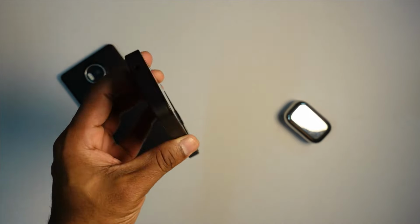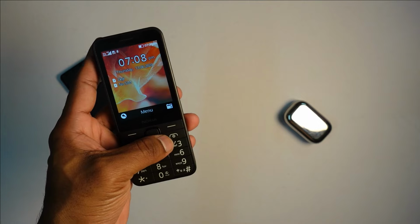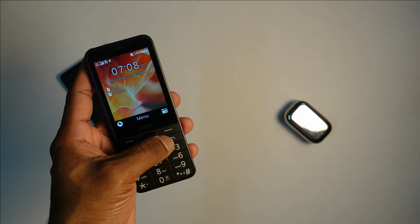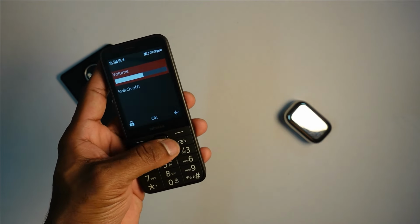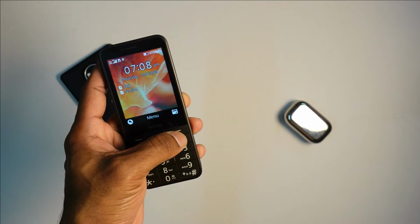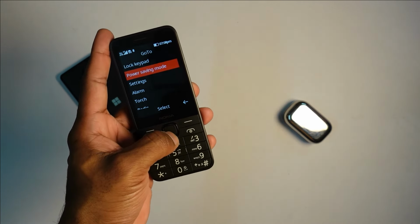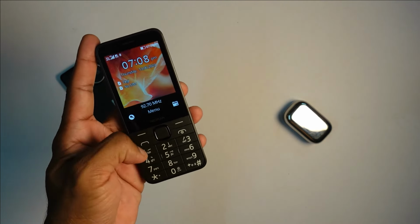So some people are saying that the absence of the volume key is bothering them. Now, if you know the layout of the keypad and what the keys do, things become easy. For example, if you want to control the volume, just single click this button and you can toggle right and left between levels. Long click, of course, switches the device off. In the same way, you can access the radio through the button here, and you can also access multiple other applications through the shortcuts that are available.